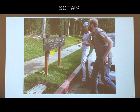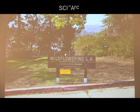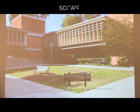This is the first sign. The artist, actually, it's right here, that's Fritz. And eventually they were found all over Los Angeles. I think there were a little more than 50 sites, or maybe exactly 50. Here's one at Cal State Pomona, I believe.